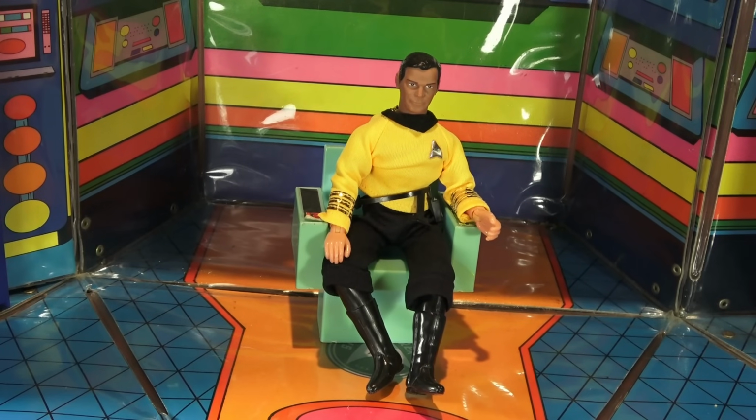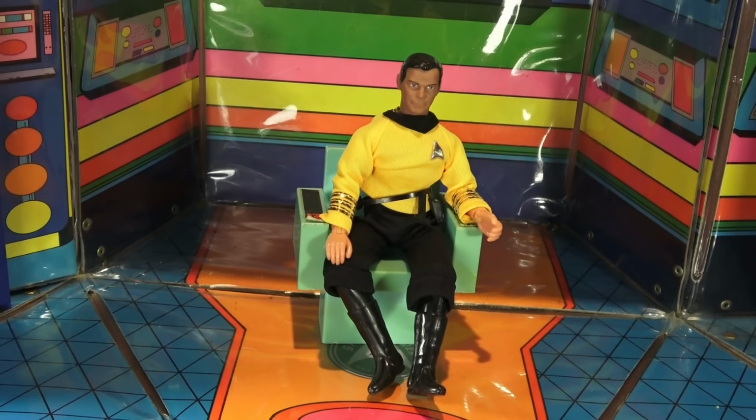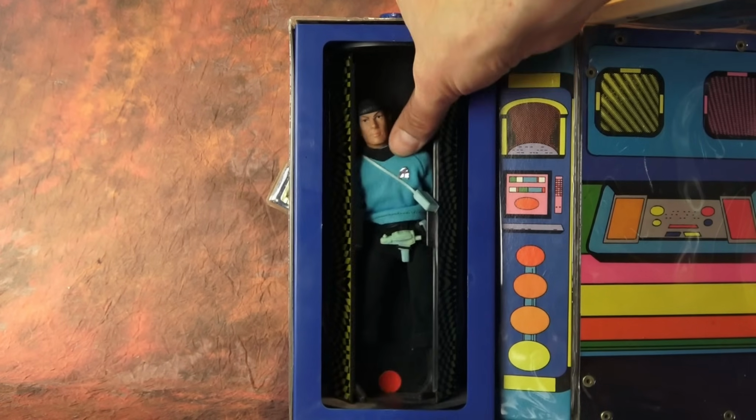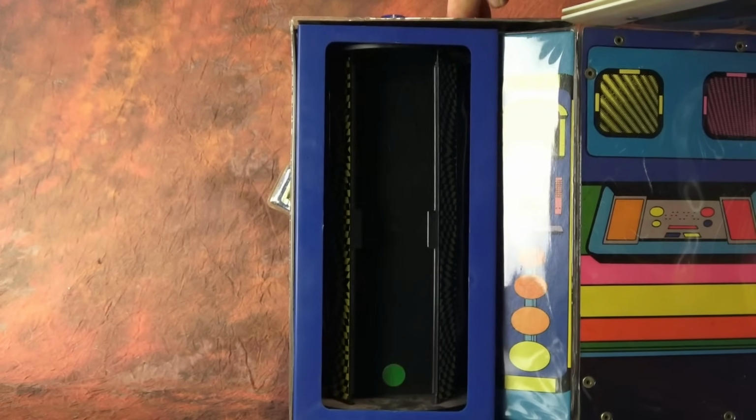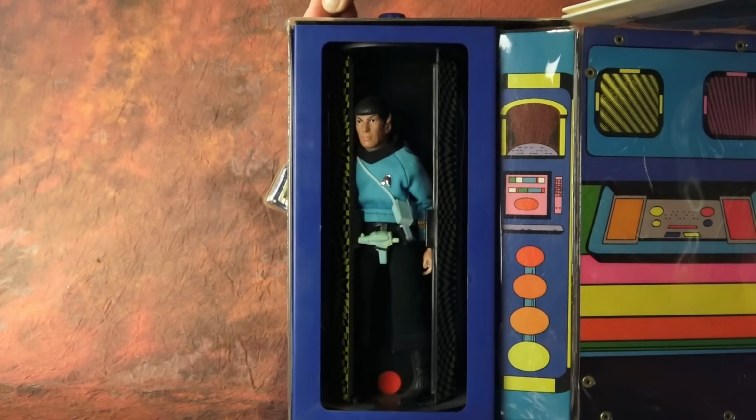The bridge playset is probably the least accurate of the toys. However, Mego designer John McNett created a gimmick that proved to be incredibly popular in the form of the transporter toy. It was simple, effective, and it's really never been surpassed.